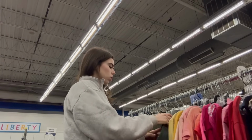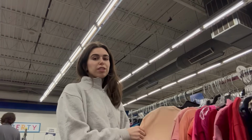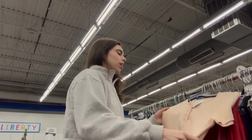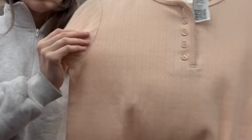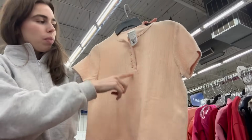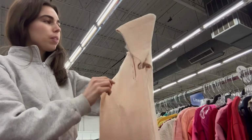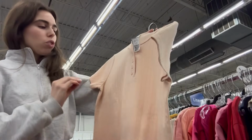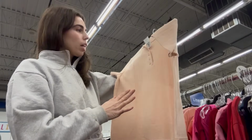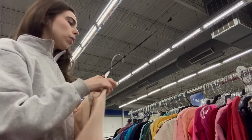Now going through the short sleeves. Wait, this is really precious. This reminds me of Doen, but it's just looser than what I'd want. This really sweet little peach pointelle top with the buttons all close together, and I love a bunch of little buttons close together. And look, it even has little embroidery along the neckline. That is so precious, but with a pointelle top like this, I want it to be more fitted, and this is just really boxy.